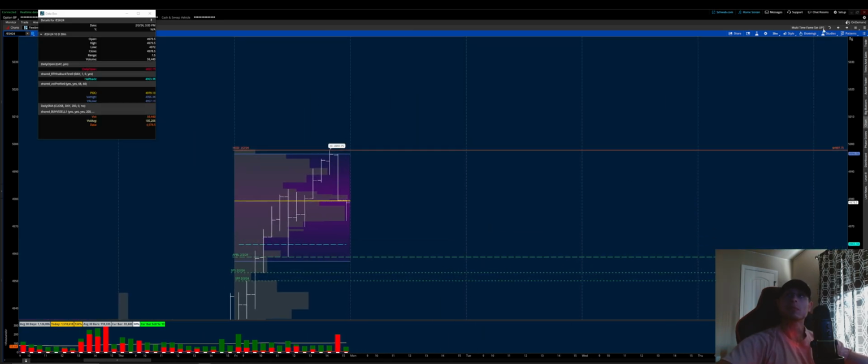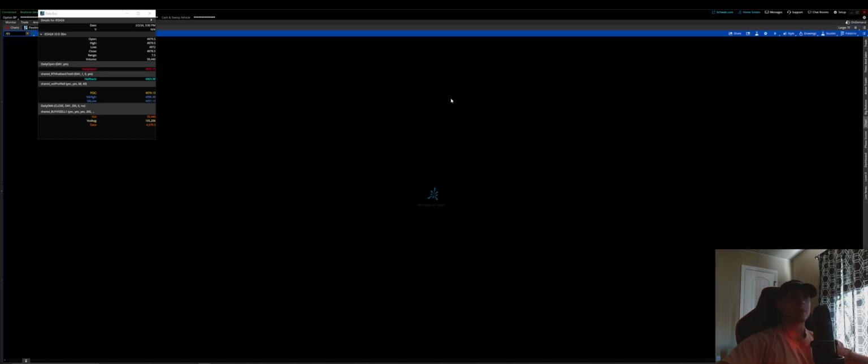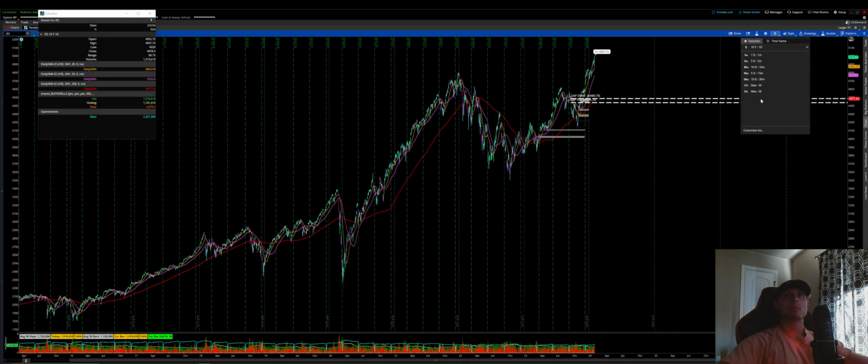Now let's go ahead and look at the larger time frames here. We'll start with the monthly.